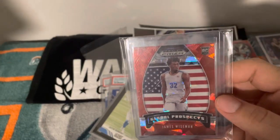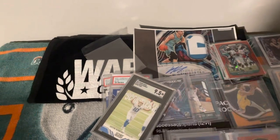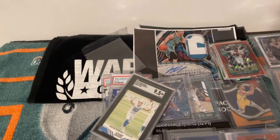That's mine. First one, James Wiseman. Damn, these are nice. I got that. Yep, these are nice. Global prospect. Whew, that's hard to pull.